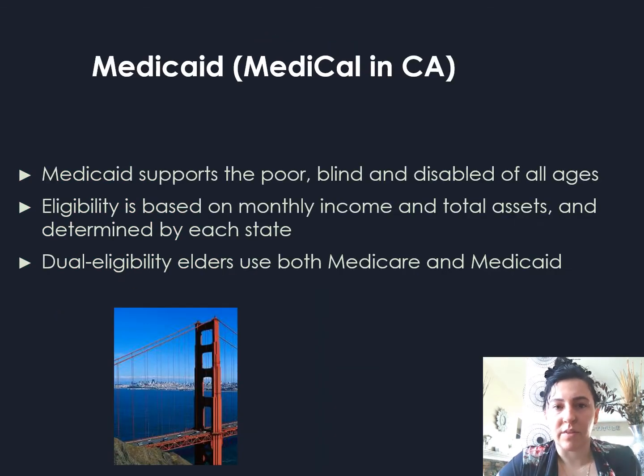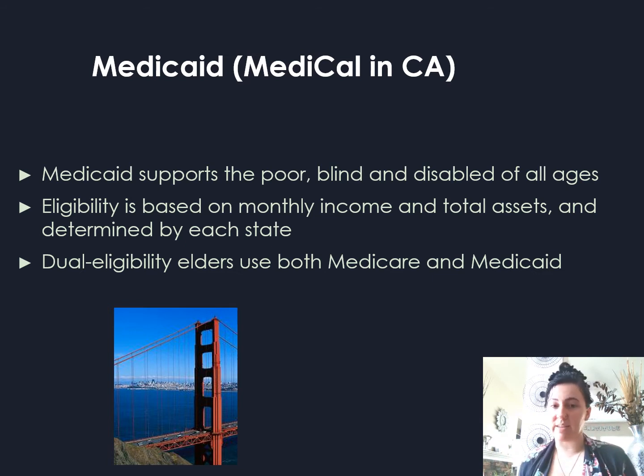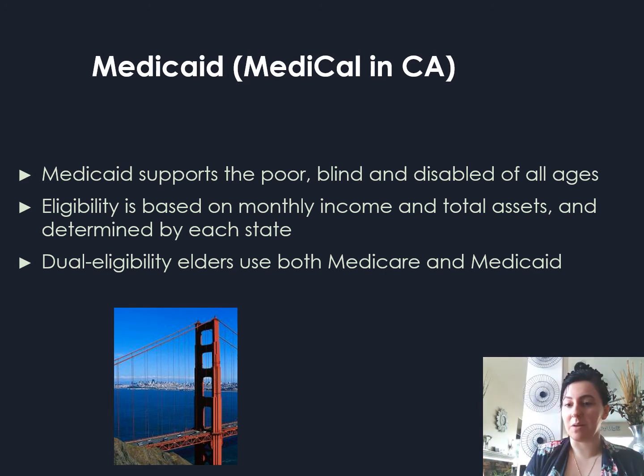So anyway, moving forward, Medicaid. In California, it's called Medi-Cal. Okay, every state is going to have their own. I think in Oregon, they call it the Oregon Health Plan. Okay, but every state has their own Medicaid plan, and they're going to call it something different. Okay, so Medicaid supports those who are low income, blind, disabled, any age. Okay, eligibility is based on your monthly income and your total assets, and it's going to be different for every single state. Everything is going to be different about the Medicaid program going from state to state.